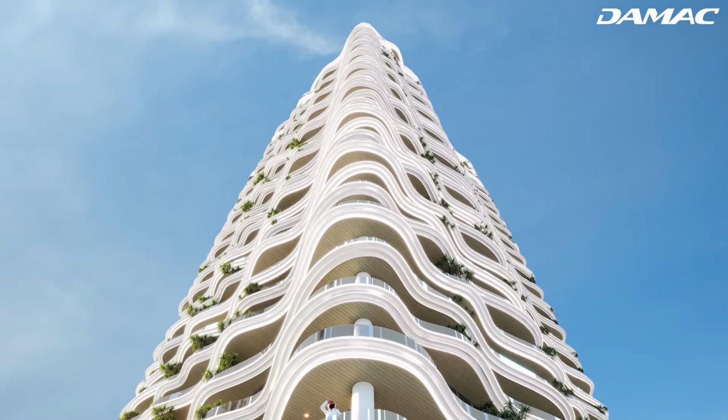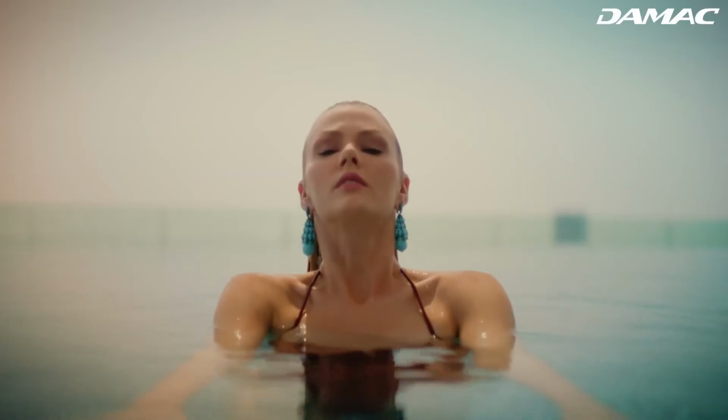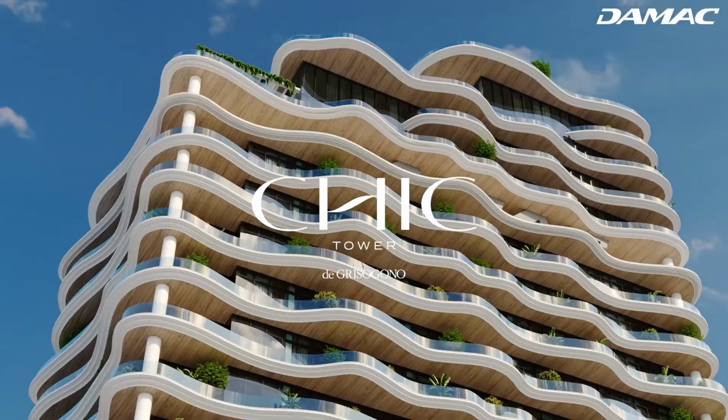A place where well-being and luxury live side by side. A place where opulence and health are redefined. Chic Tower, a place we would love to call home.